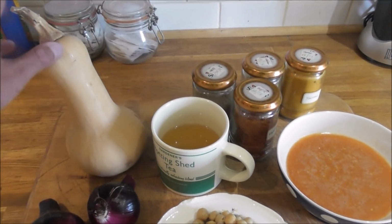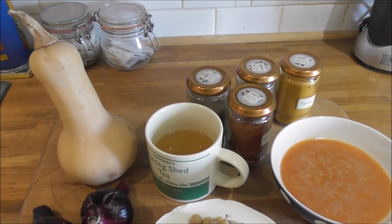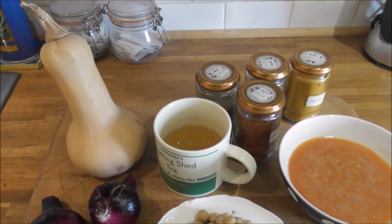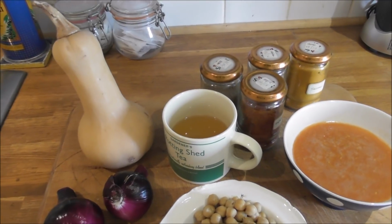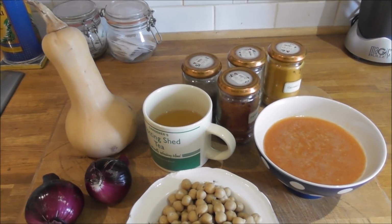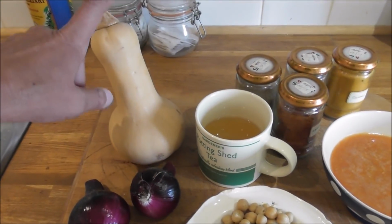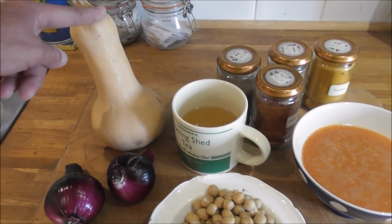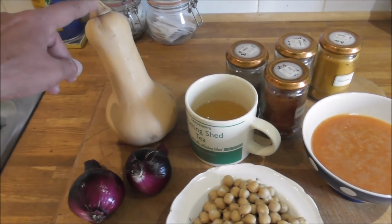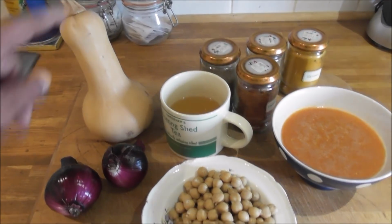So this one, like I say, it's quite small, but this whole lot here will do 2 or 3 portions, which is great for supper tonight. And actually it works, I quite like it cold as well the next day. So this is something I sometimes take to the shed with me. So you want 1 winter squash, whatever size it is, depends on how much you're going to get out of it and how many portions it's going to do for you.